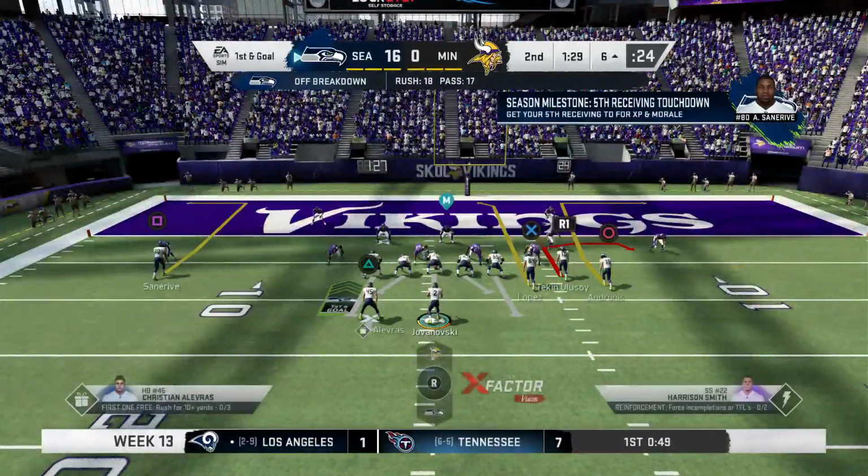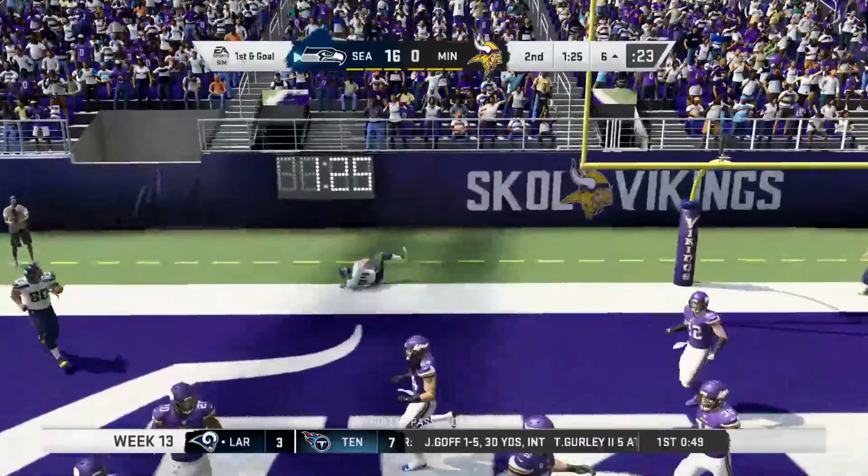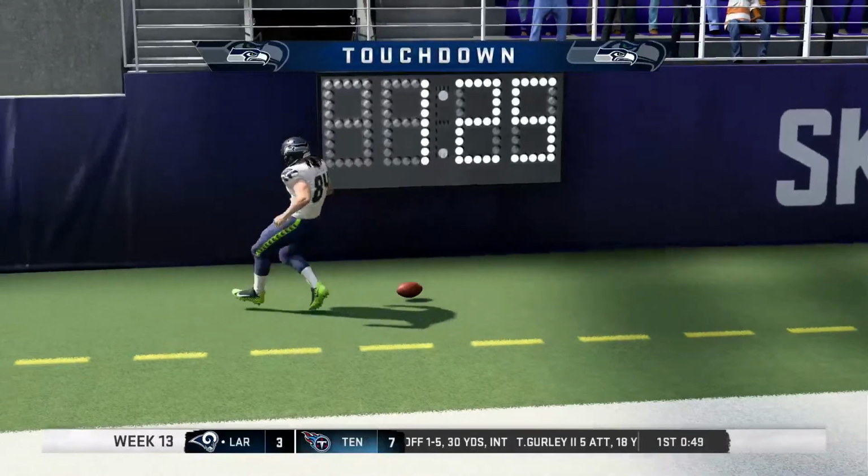This offense has been sustaining a nice, long, successful drive here. Now they're looking to finish it off. End zone caught. Touchdown, Seattle.